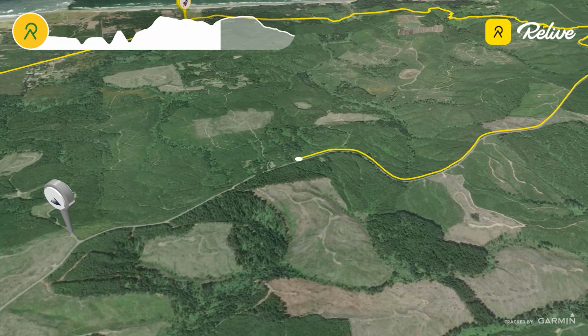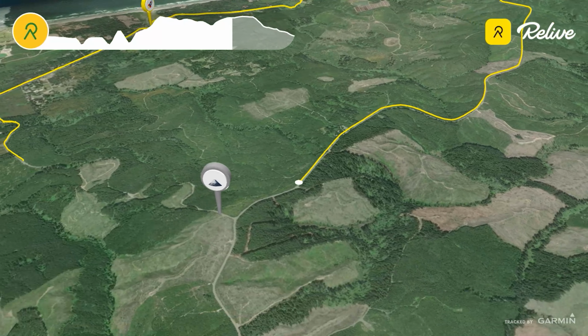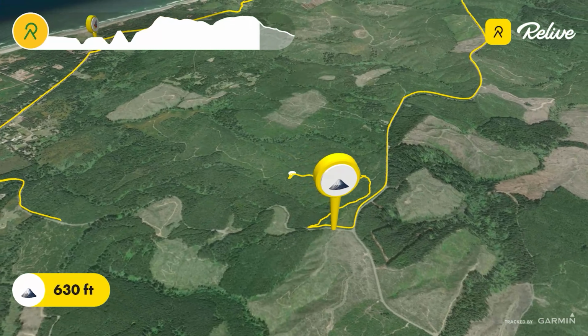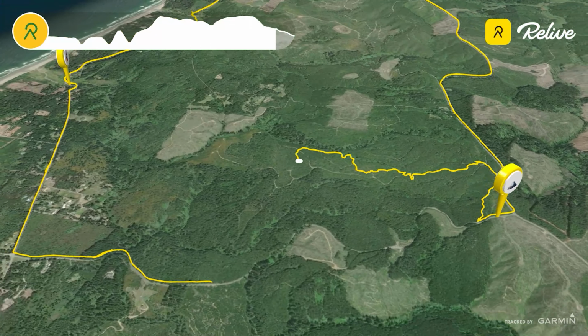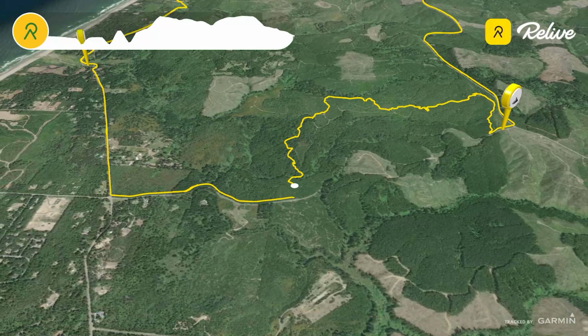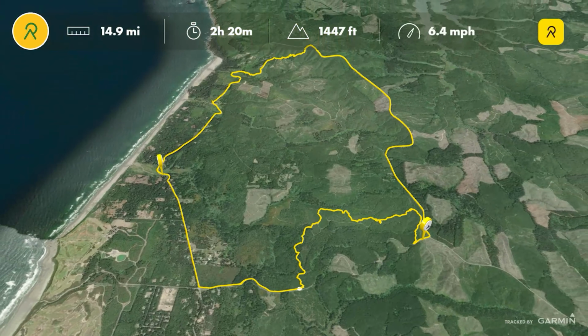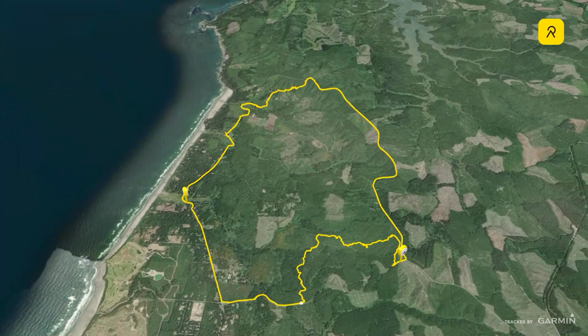But we're only on that road for a few hundred yards before we veer off into the woods and ride about 3 miles of single track back to the car. All in all, it's just under 15 miles, and with stops and pushing my bike up some of the steep sections, it's about 2 hours and 20 minutes, mostly on two wheels.